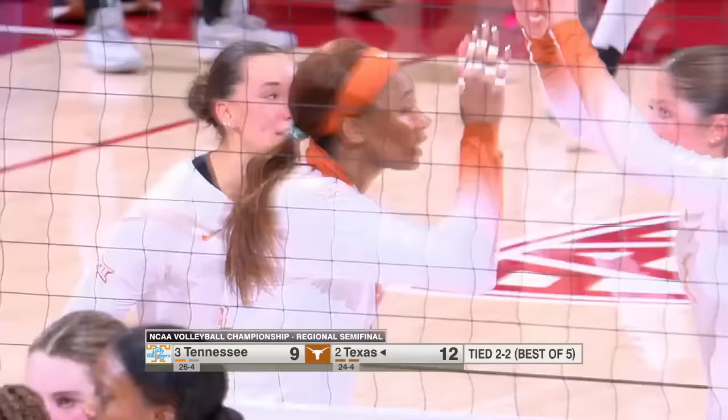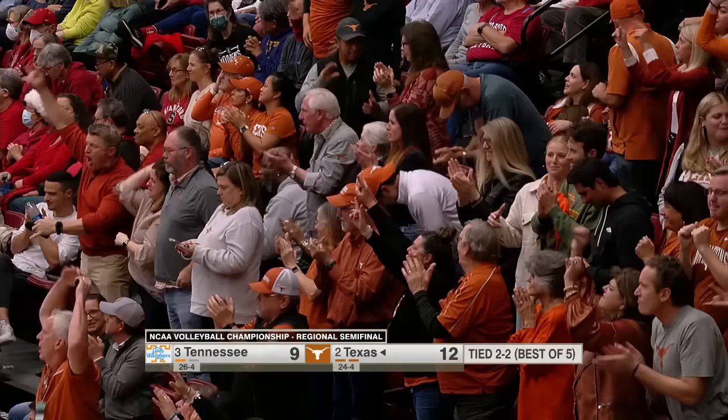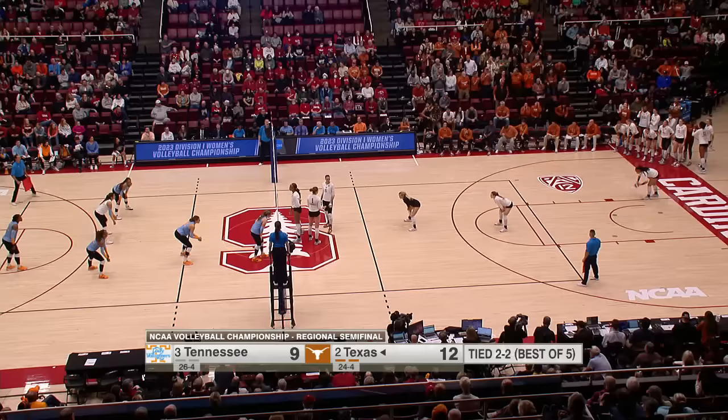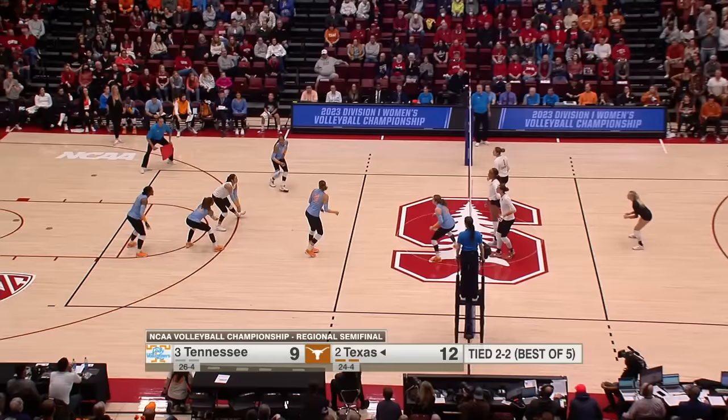3 points away from advancing to the regional final, and Tennessee will use their final timeout. Tennessee had an 8-7 lead. Now Texas up by three late. Hakana with Texas on a 3-0 run. Kerr. Point Tennessee.